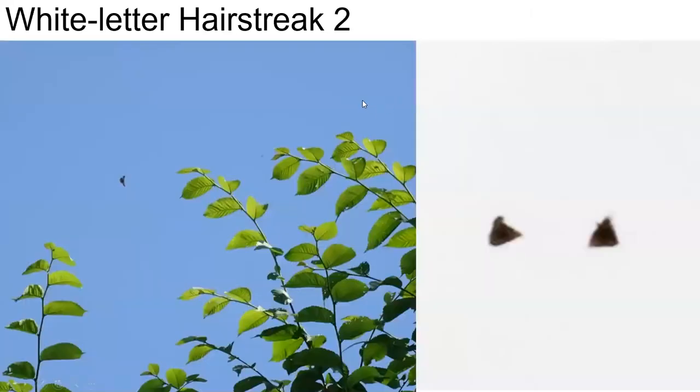And then to find it, what you really need to do is be able to view the elm canopy against the sky. So this is what we have here.